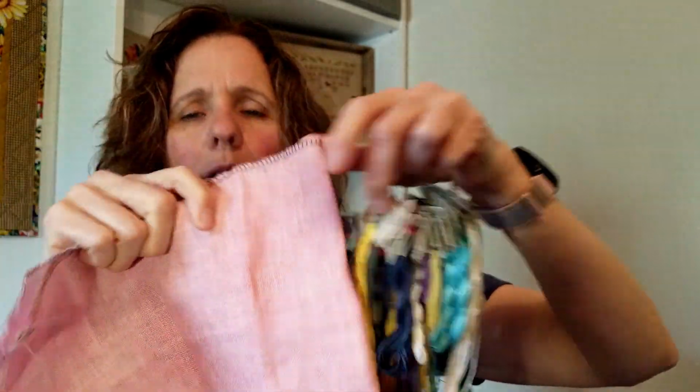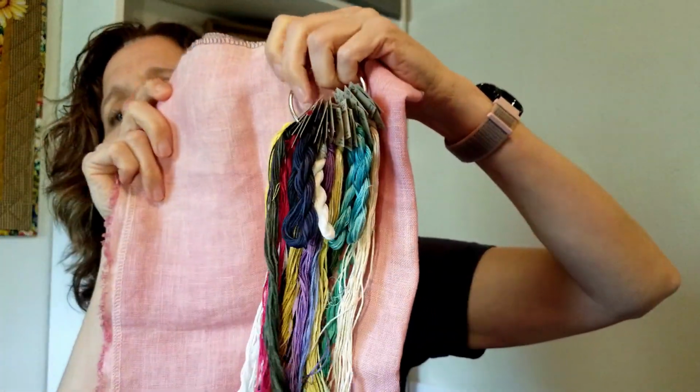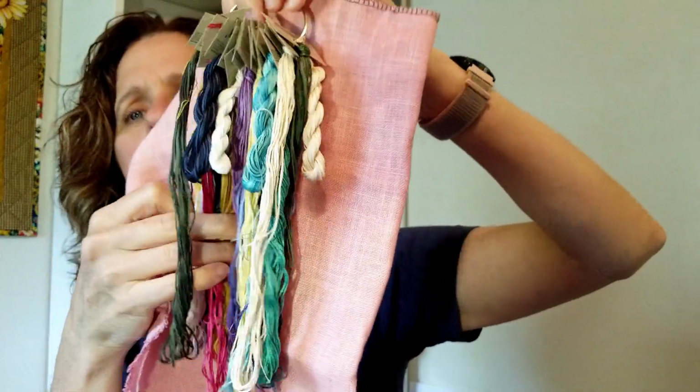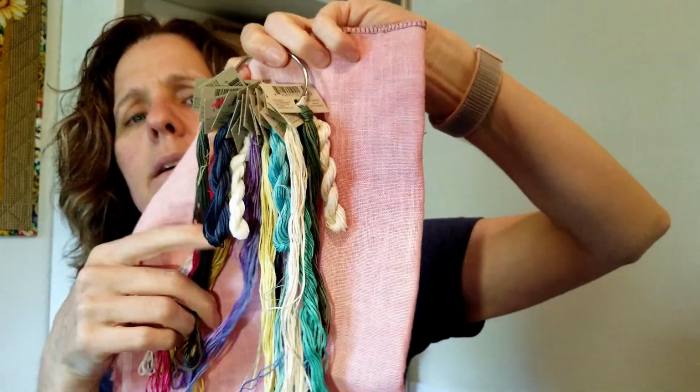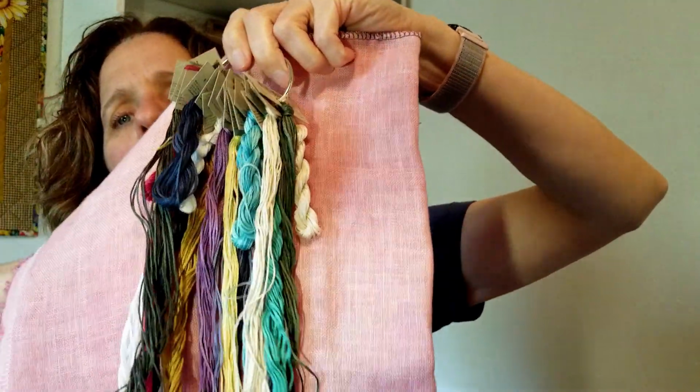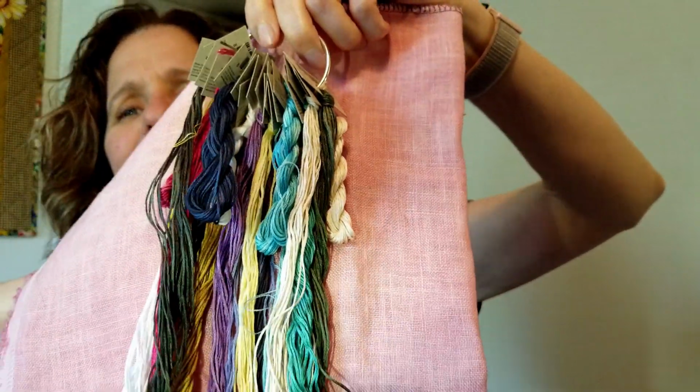These are the thread colors. Stitched on 32 count Charlotte's Pink, I believe. And they're all Weeks Dye Works. I am using the called for colors. Aren't they pretty? They're so fun.